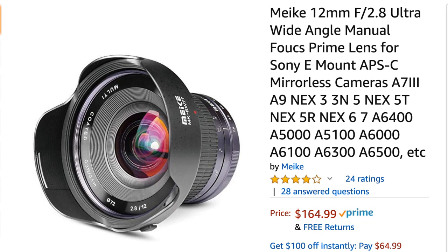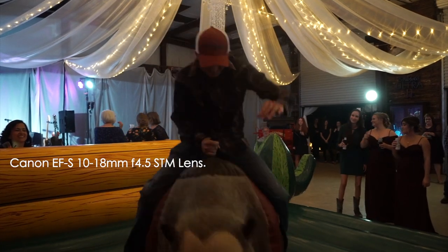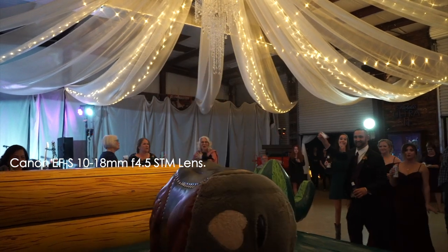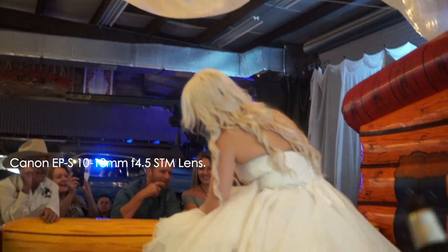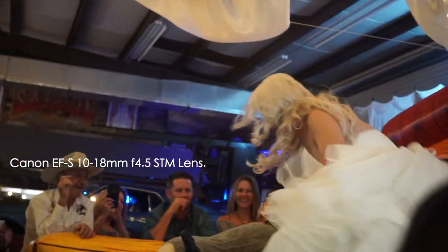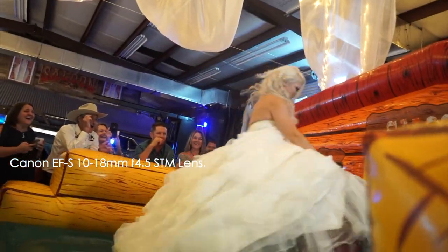For Canon, there's a lens that's 10 to 18. That's a really good lens. I used it once, and it's a good lens. If you have Canon bodies, or if you have adapters for your other bodies, you can get the Canon 10 to 18. That's a good wide angle lens. So I recommend that lens.